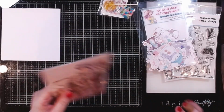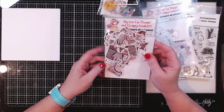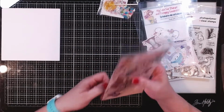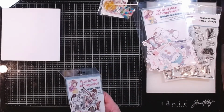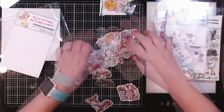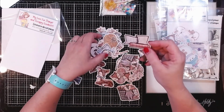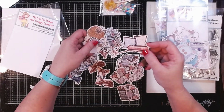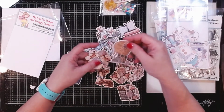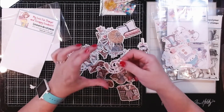Okay, so now we've got another set. Oh, darling. Look at the little baby deer. Okay, another set of ephemera. Let's go ahead and take a look at what's in this one. Oh, these are precious. Oh, these are so cute. Oh, dear me. Blankets and pillows. These are definitely darling. I think this is so cute.